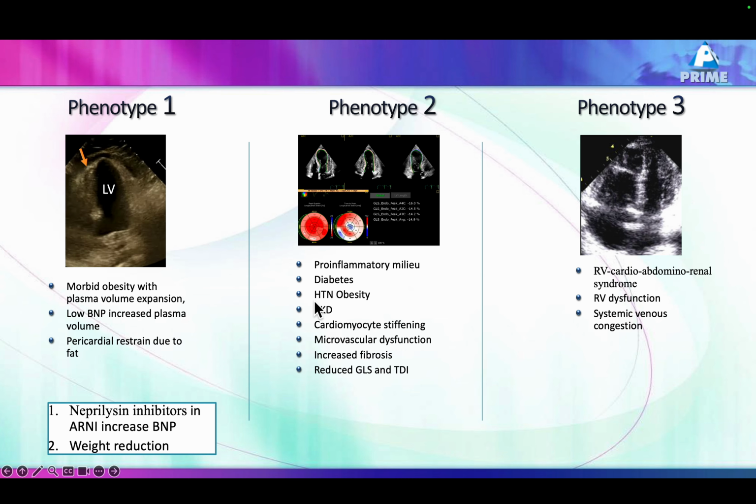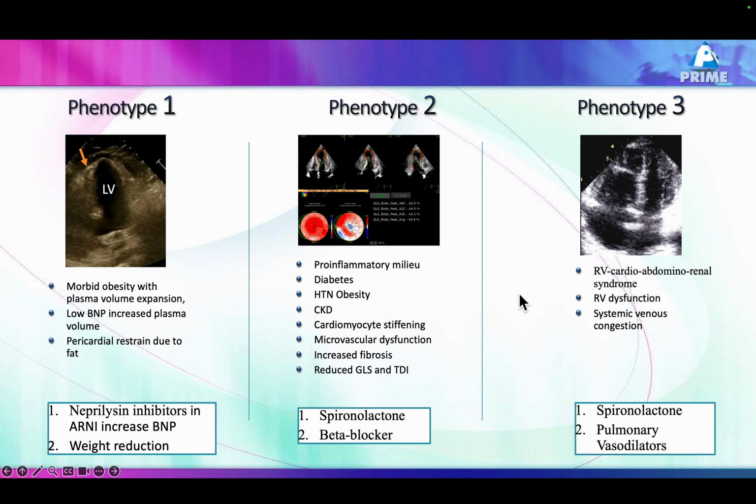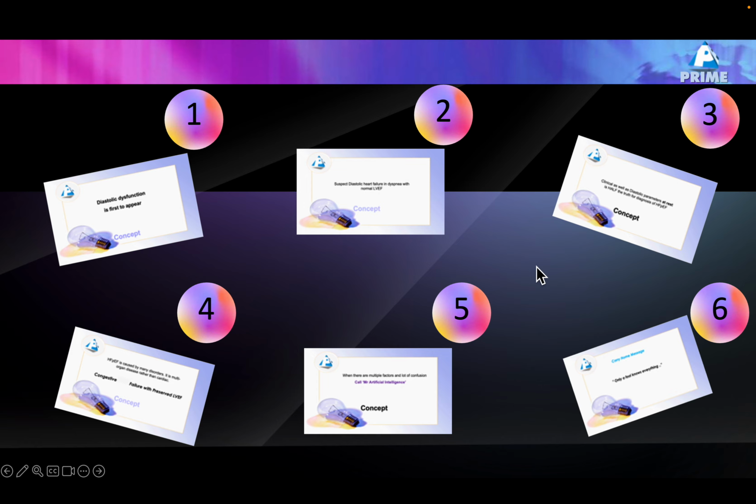Then you have inflammation, CKD, diabetes. Then the third is the pulmonary artery hypertension, which I told you about, and an RV dysfunction, which can lead to heart failure with preserved ejection fraction. The treatment in all three categories is slightly different.